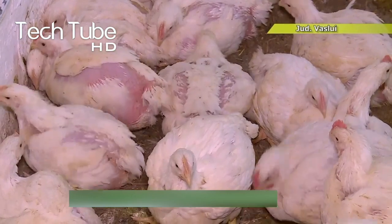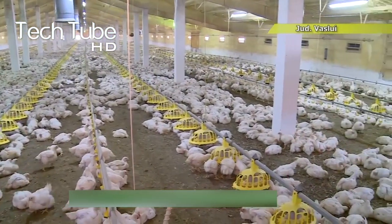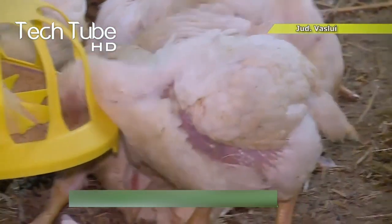Therefore, not only the hatching process of these chickens plays an important role, but the grains or any other food that's fed to these chickens equally contribute to their growth and nourishment.